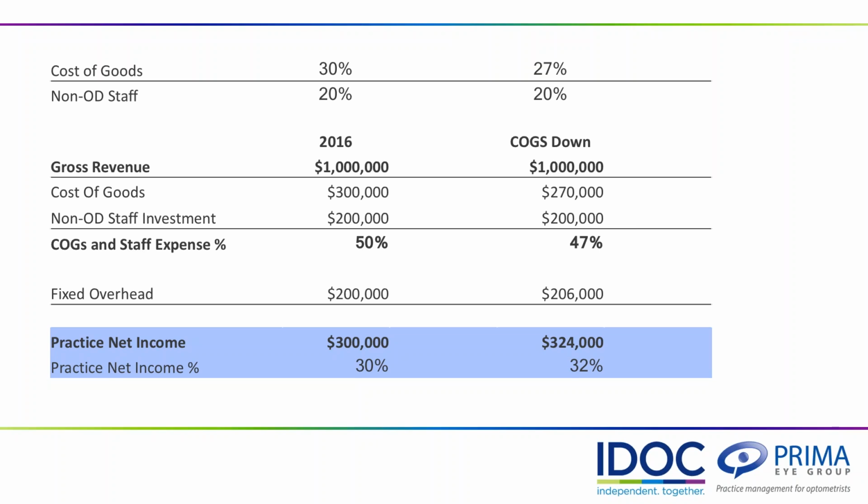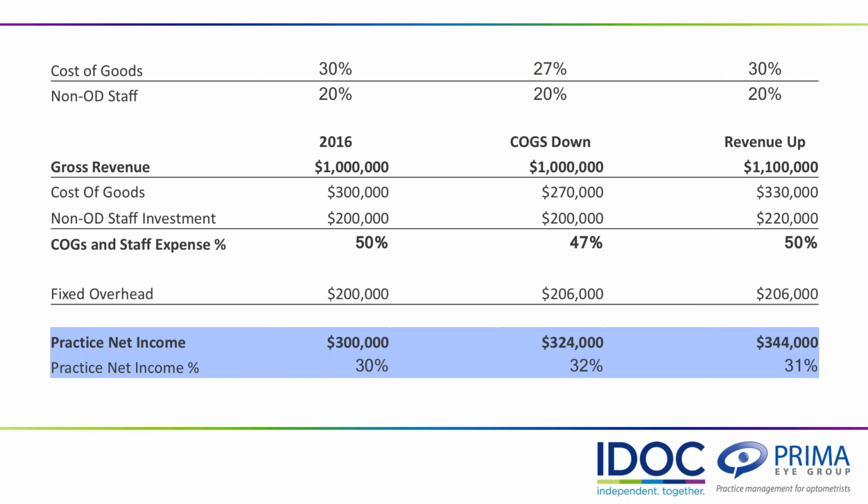Now let's look at the other way. Let's say instead of working on cutting 10% out of our costs, we were to work on growing the practice 10% from a revenue standpoint. Revenue's up 10%, so we're at 1.1 million. We let the cost of goods float. It's up to 330,000. We let the staff investment float. We hired a part-timer or maybe hired someone mid-year. So we're at 220,000, still 50% of revenues. Notice that the fixed overhead is fixed. It doesn't change necessarily with the revenue. So it's the same in both scenarios. It's up 6,000 or 3%. Again, it's an inflation number.